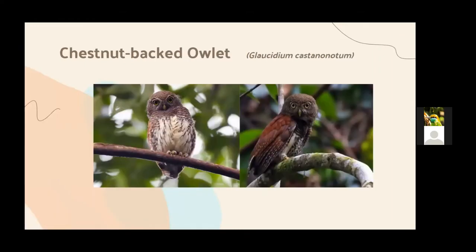The next bird, the chestnut-backed owlet. Its face and underparts are similar to the jungle owlet, but the chestnut upper part easily separates the two species. Its habitat is well-wooded areas, although it is not shy and may roost near human habitation, where it joins good quality forest. It is confined to wet zones and is probably more common than it is believed to be.